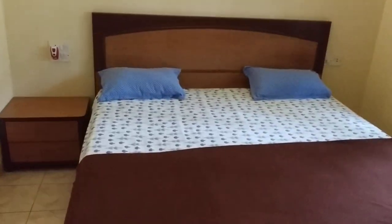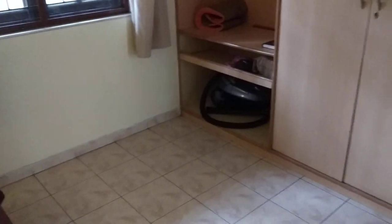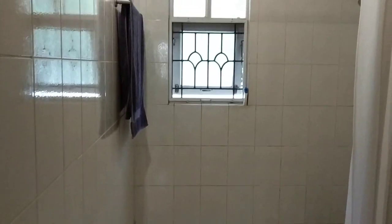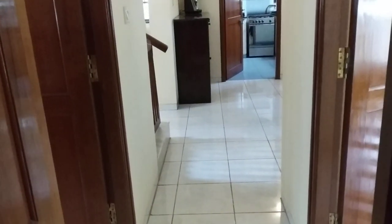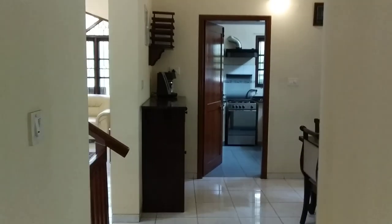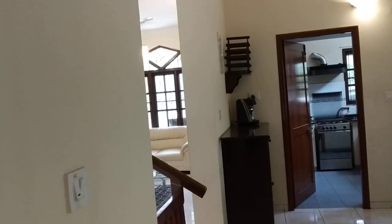This is the guest bedroom, as we call it. Cots, bedside table, storage, everything. There's a toilet, geyser and stuff. And this toilet can be configured as an attached toilet or as a toilet which can be used by everyone, common toilet.